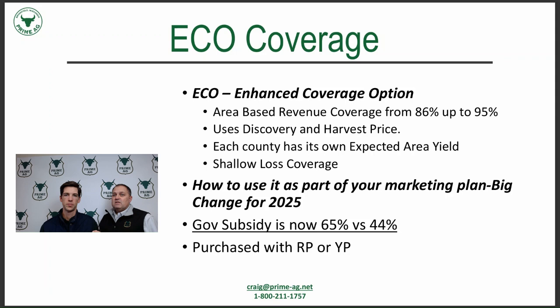So first of all, what is ECO coverage? ECO is considered an enhanced coverage option. It's an area-based coverage that goes from 86 up to 95%. You can buy it from either 86% to 90 or from 86 to 95%. It uses the same discovery and harvest price as your multi-peril crop insurance, but instead of using your own yields, this is based off the county expected yield and the county final yield. This is a shallow loss coverage, and it can be used as part of your marketing plan to manage in 2025.